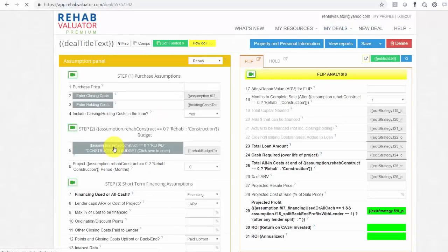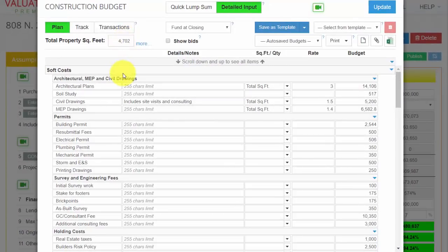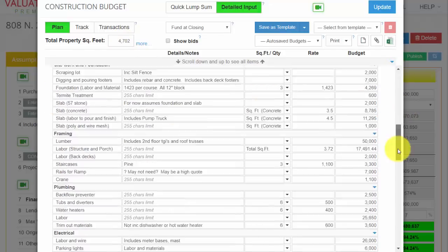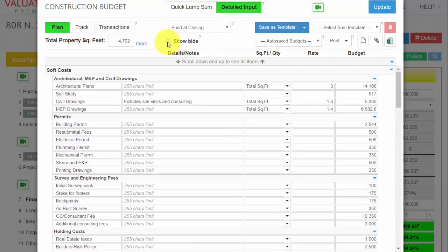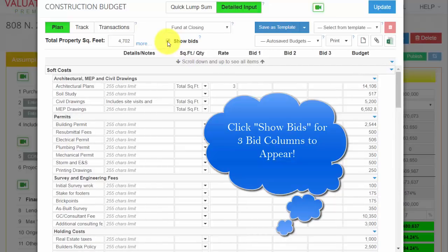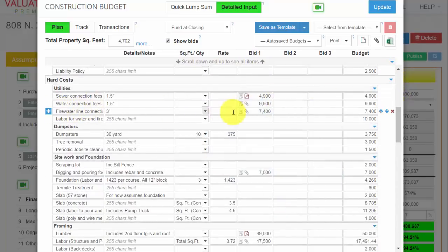This is a project I'm currently building. This is a multifamily project that I'm currently working on, and here's my full budget. Now, when I am planning a project, one of the things I'm doing is getting bids. You can click here on Show Bids, and you can store up to 3 bids for each budget item.